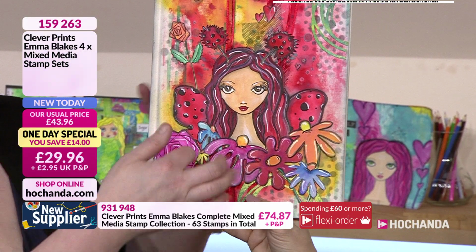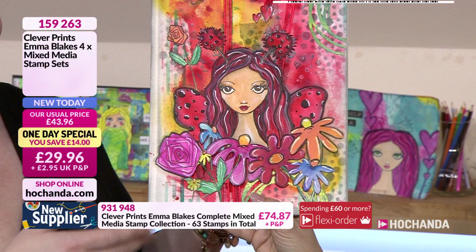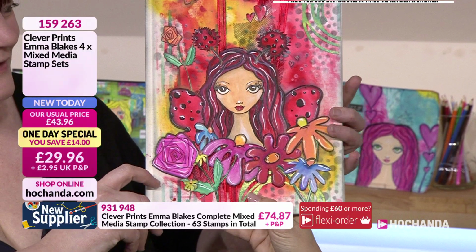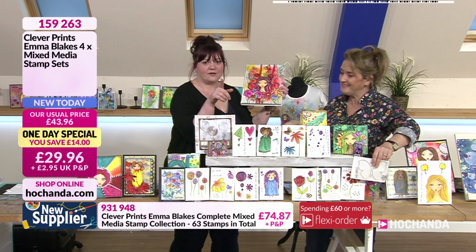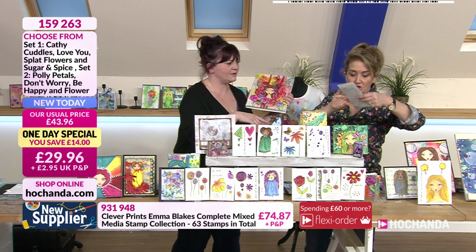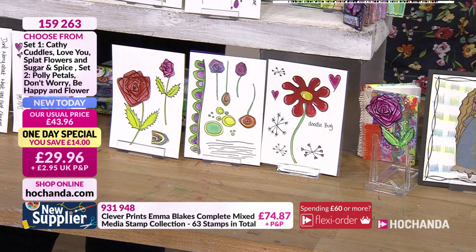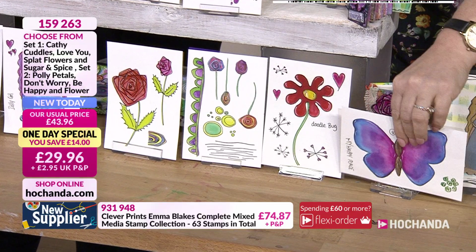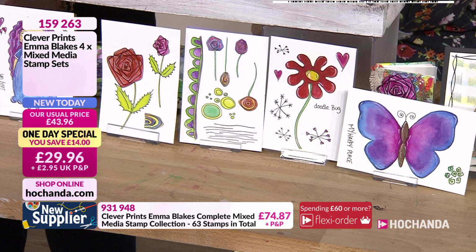This is where Letitia Ladybug came from. Letitia because it rhymes with Ladybug, but I've dripped in the red first as a Ladybug. Beautiful. But these come off as well. Then you've got the doodle flowers in here, the big butterflies with large open spaces, plenty of room for background stamps and things like that, and that's what I wanted. So you had everything.